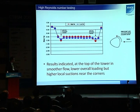But what we maybe weren't anticipating going in, but we also included in our recommendations ultimately on the curtain wall system, was that at the higher Reynolds number, we actually measured higher local pressures. And so that was something that we learned from that set of testing. That wasn't quite uniform over the whole tower, but certainly at the top of the tower where we had lower turbulence, and turbulence does have the effect of smoothing out some Reynolds number differences. But at the top of the tower where we had lower turbulence, so smoother flow, we saw these sorts of differences from the small scale to the large scale.